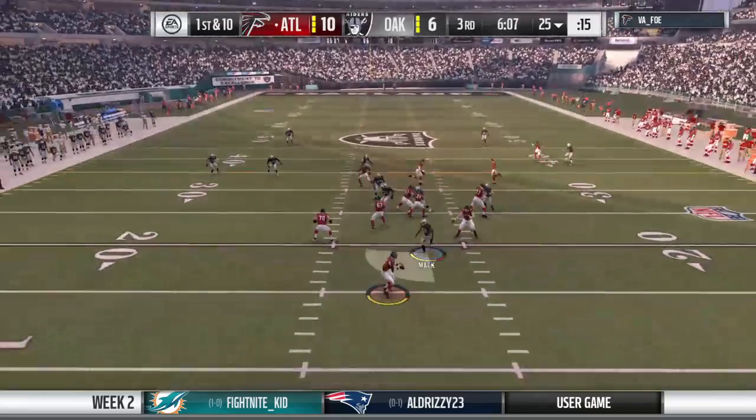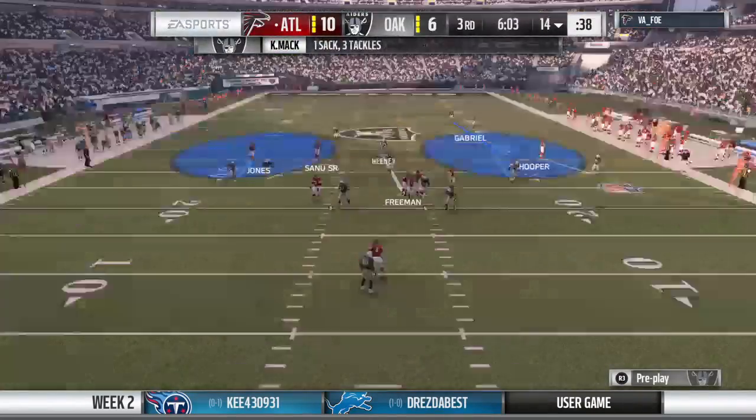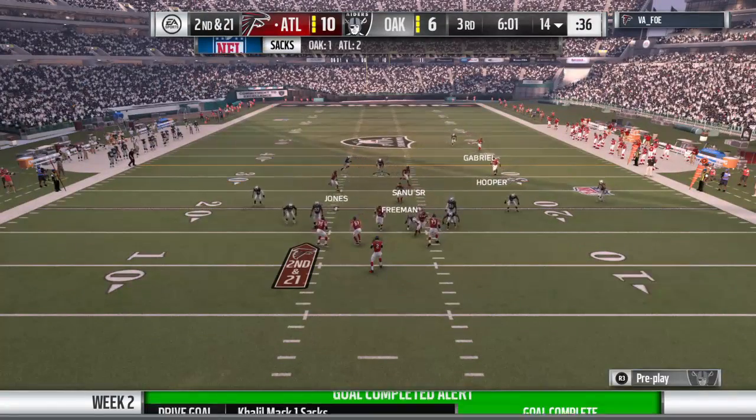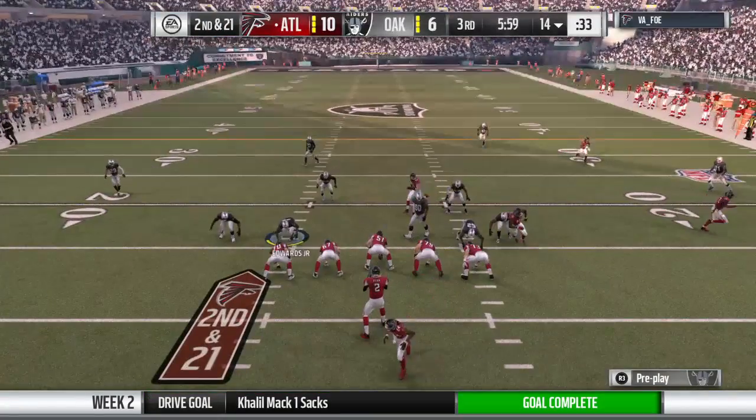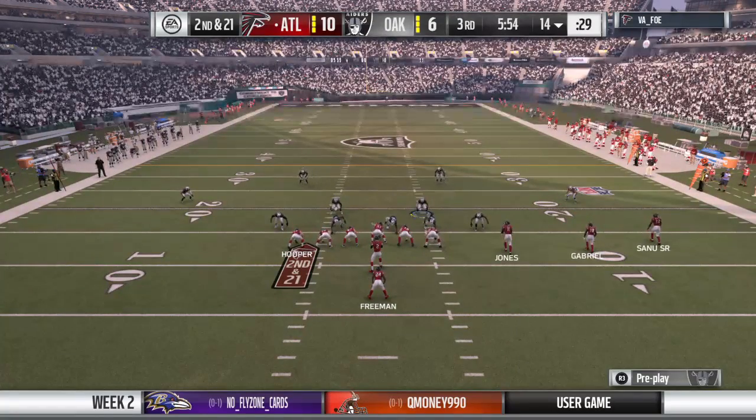Trying to shake off the interception. And he can't escape the pressure. Ryan goes down. The first time All-Pro in 2015. Khalil Mack in there to drop him with his first sack of 2016.